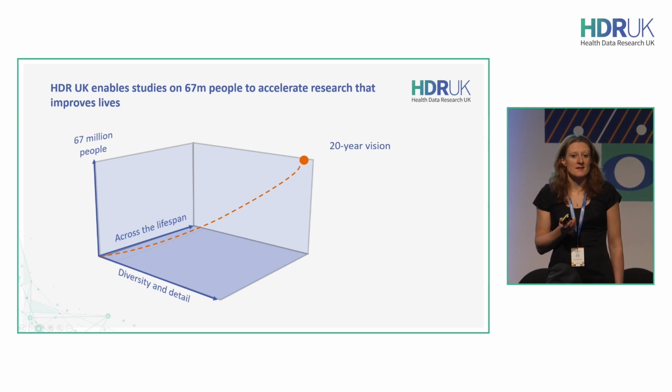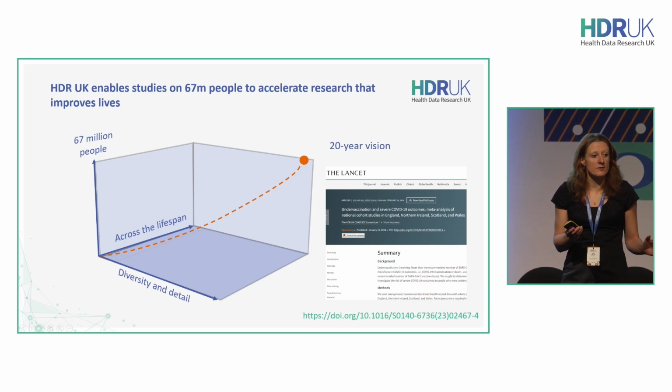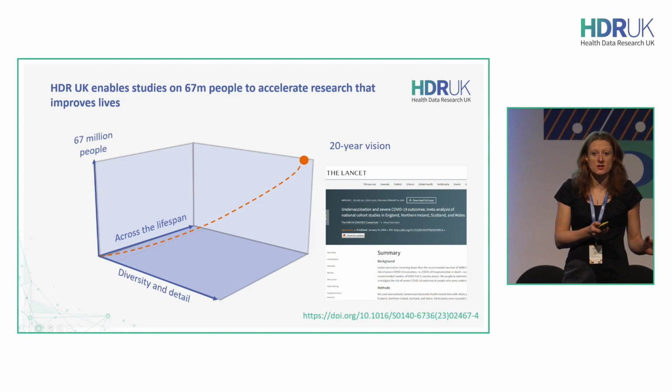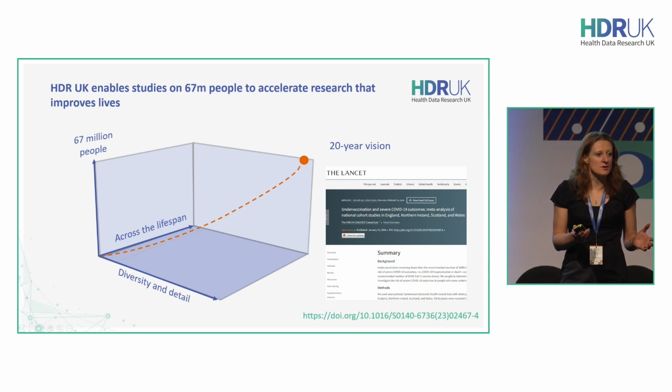I'm delighted that there was recently a study called Coalesce, published in The Lancet, which looked at COVID-19 vaccine coverage, and it analysed data from all of the 4 nations across the whole UK population. We believe this is the first such study. However, it was really challenging, and it took a couple of years. We want it to become routine to be able to do these sorts of studies, and to be able to do them at a pace and using a breadth of data that we currently don't see.